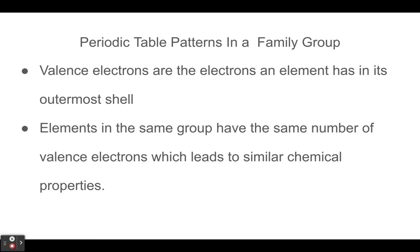Okay, so let's take a look at some patterns in the family group, those columns. There's something we're going to learn about called valence electrons that are going to be super important because chemical reactions and life come from valence electrons doing their thing. Valence electrons are the electrons an element has in its outermost shell. And we're going to learn how to identify that as well this week.